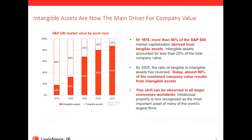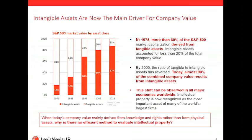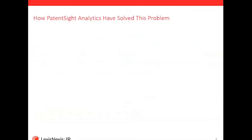So the question is, how do I identify relevant players, relevant technology in this huge haystack of more or less important patents? And that's where PatentSite comes into account, helping you there. So I'll give you a quick overview on what we do at PatentSite, how we solve this problem of this huge haystack of patents, from which you can derive meaningful and valuable information.